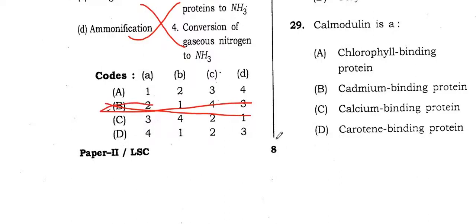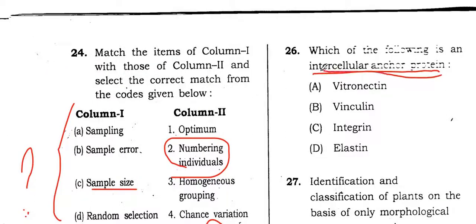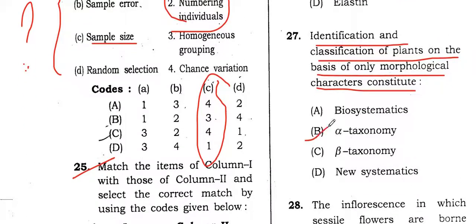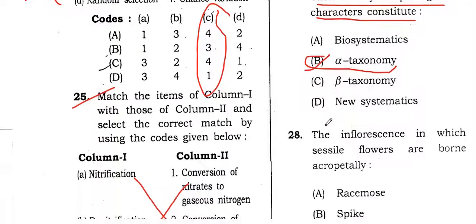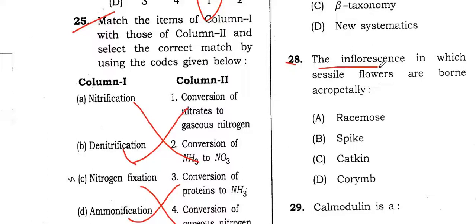Which of the following is the intercellular anchor protein? Integrin is the intercellular protein. Identification and classification of plants on the basis of morphological characteristics constitutes alpha taxonomy, option B. Now, the inflorescence in which sessile flowers are borne acropetally is spike, B.